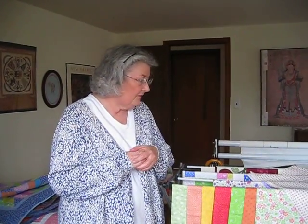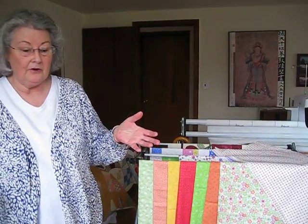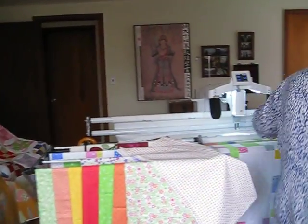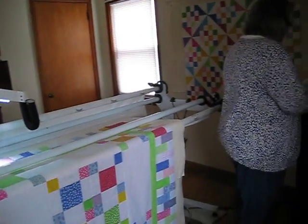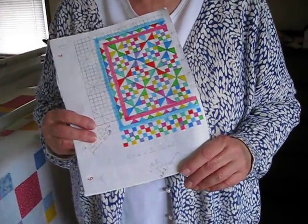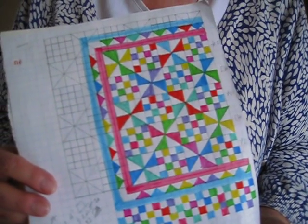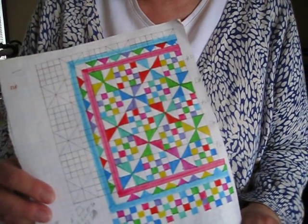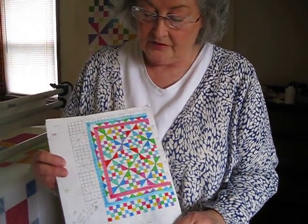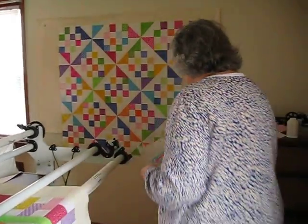So now that we have sewing them together, once I do decide on a pattern, which could be my own or could be someone else's, I need to put my color scheme together so that I know whether I like it or not. And plus I like to color. So I take graph paper and I make a drawing of the quilt I want to make. This is one that I have a plan for. I have the center of the quilt hanging on my design wall over here.